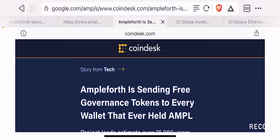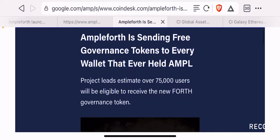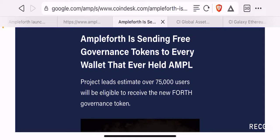So again, I'm going to CoinDesk this time, and Ampleforth is sending free governance tokens to every wallet that ever held Ample, right? So again, this is going to be really huge. I just want to cover this point because it's a governance token. You guys obviously can do your own research, but when it comes to airdrops, this token is definitely going to turn some eyes, because there are people who have held Ample tokens before to make some quick gains, but because of the negative rebasing, they panic sold their Ample and made some really critical losses on their capital.